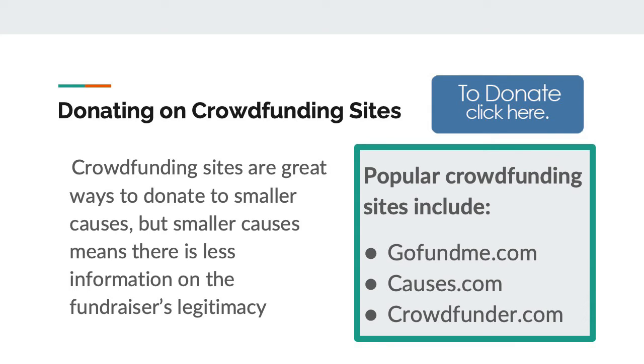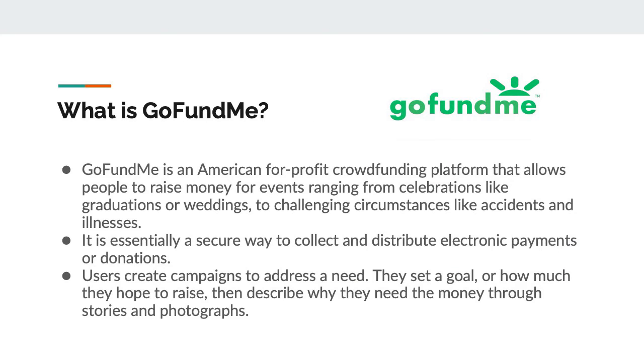So crowdfunding sites are great ways to donate to smaller causes or individuals, but this also means that smaller causes may have less information on the fundraiser's legitimacy. So we have to be a bit more careful when we're donating on crowdfunding sites. Some examples of popular crowdfunding sites are things like GoFundMe.com, Causes.com, and Crowdfunder.com. So a bit about GoFundMe, because it's pretty much the main crowdfunding site out there.